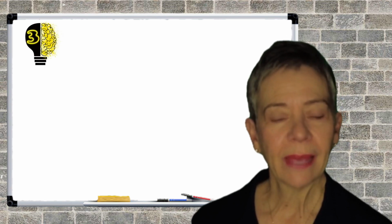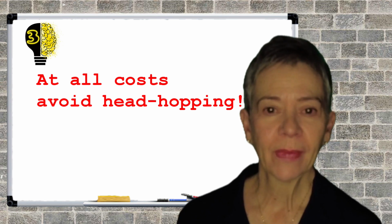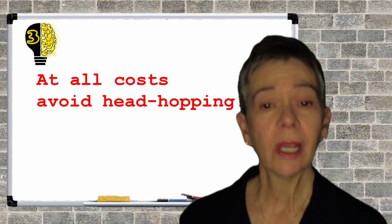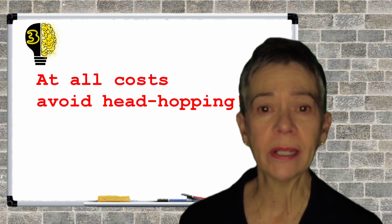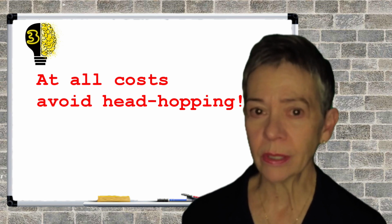Tip number 3, at all costs, avoid head hopping. This is the cardinal sin of first person. You cannot know what's going on in someone else's head or in some other location where the character, the narrator, is not located at that moment. This is of necessity a constraint in first person point of view, but it's so important.